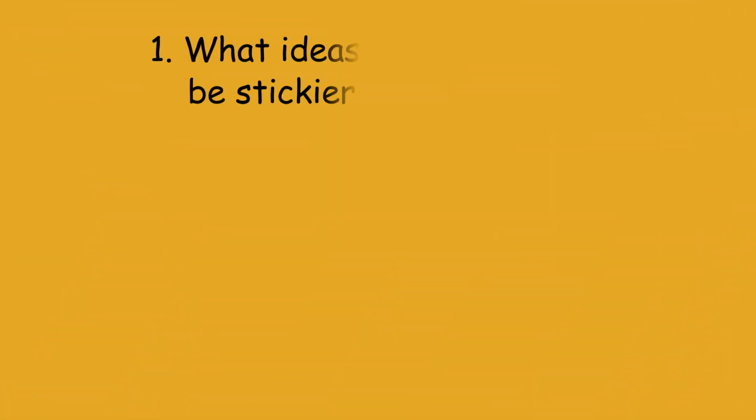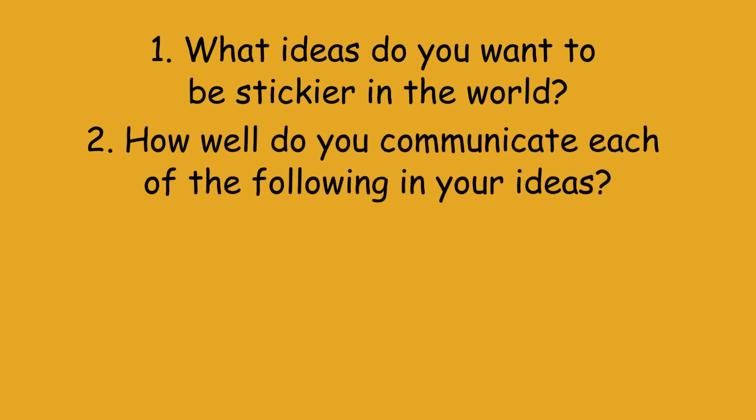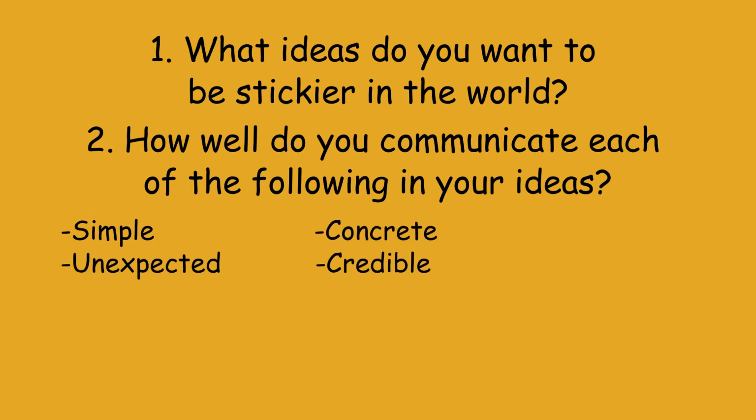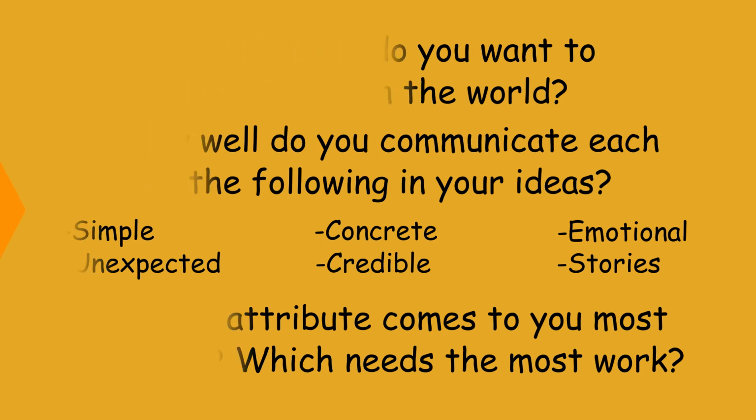All right, so now for the applicable content that I like to throw at the end of each review. One: What ideas do you want to be stickier in the world? Two: How well do you communicate each of the following in your ideas? Simple, unexpected, concrete, credible, emotional, stories. Three: Which attribute comes to you most naturally? Which needs the most work?